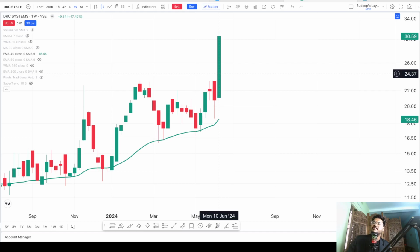This is 47.42%. So this happened only in the last week. You can imagine almost 50% move in just 1 week. Okay, so that is phenomenal.